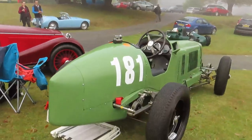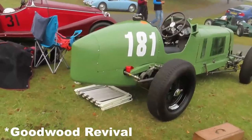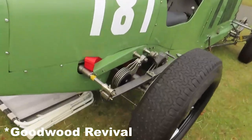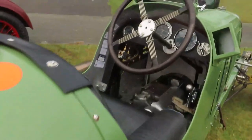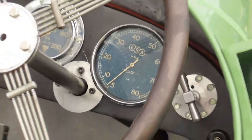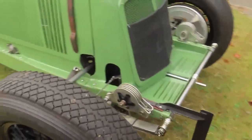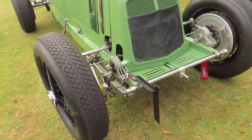We have the wonderful ERA. This one gets everywhere. Goodwood Festival of Speed, I was here last year for the VSCC event, and it is an absolutely gorgeous racing car. Just looking at the little ERA logo on the tacho. You can see the little thing on the front just to get that little bit of time shaved off.